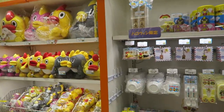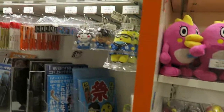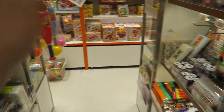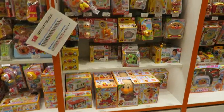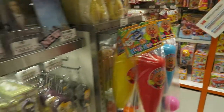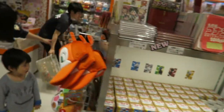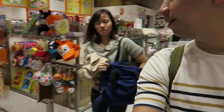I have no clue what these are. And more Anpanman stuff over here. So that's what I'm familiar with. Got a sort of Lego blocks kind of thing. So I think Anpanman's quite huge here in Japan. Anpanman is bread, right? Yeah, bread man. So that's red bean bread man.